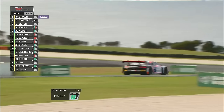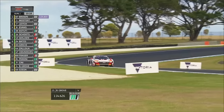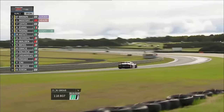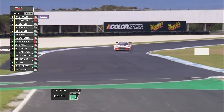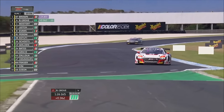Brendan Leach has gone to third in the ITM Audi that he's sharing with Tim Miles. It's Team South Island. That is a young bloke from Invercargill alongside a not quite so young bloke from Ashburton, a little bit further north. Jackson Evans fourth, speaking of Kiwis. Alex Peroni's fifth.